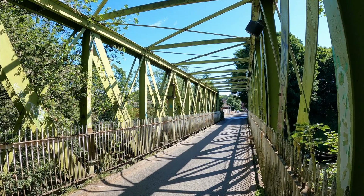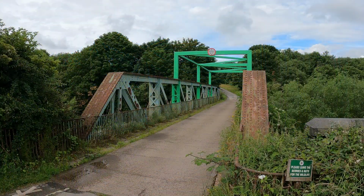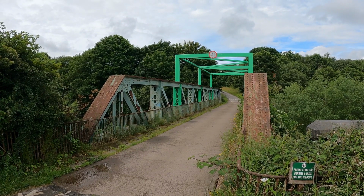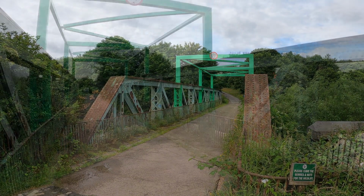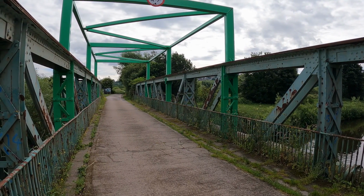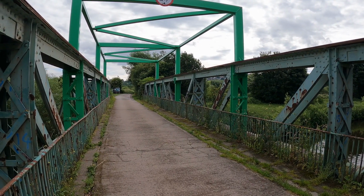In 8th position, and one of the smallest road bridges over the Aire, is the Rodley Nature Reserve Bridge, built towards the end of Victorian times in 1898 to connect to sewage works on the floodplain of the river.